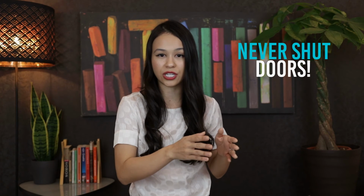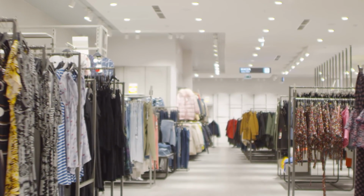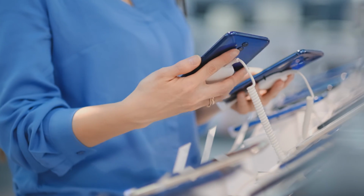It's just good to never shut doors in negotiations, but it's also good because you can take that lowest offer, whatever they came down to, and now go shop around with that to different places, different car dealerships, different electronic stores, and say, this is the best offer that I got there. Is there any chance you'd be willing to go lower than that? And that'll give you a better chance of negotiating a lower price than that.